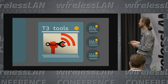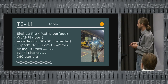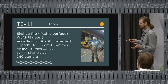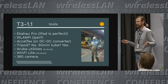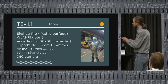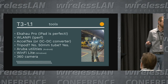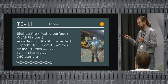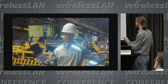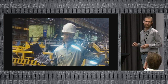About tools I used in this project, you know most of them. WLANP is really useful, and a usual tripod like a Wi-Fi stand will not help you. You need plastic tubes. You can get them in any plumbing shop. Another useful tool is a 3D camera, because sometimes you have to remember how this warehouse looked half a year ago, and you can see the picture and remember. Also, when I first started this project, I used my old laptop, and now it's much better with the Sidekick and iPad.